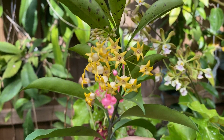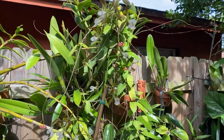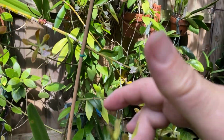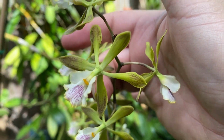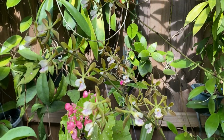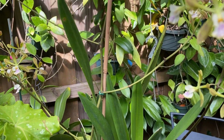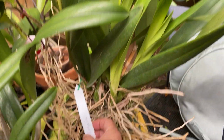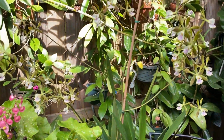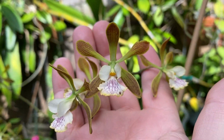Hoya Acuta. And this is a huge encyclia that I acquired recently because of the green flowers, and it's simply tagged encyclia. So I'm sure it has a species name, but I don't know what it is.